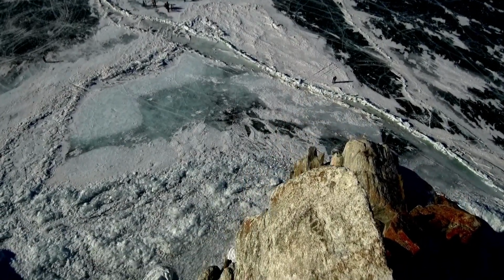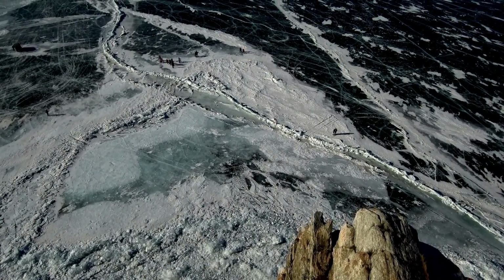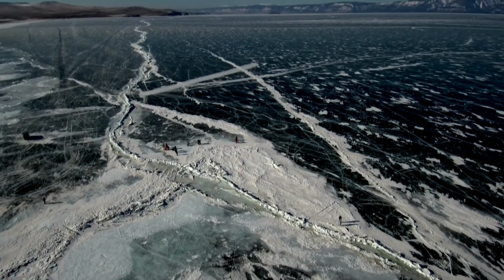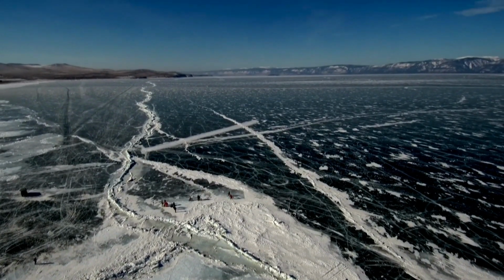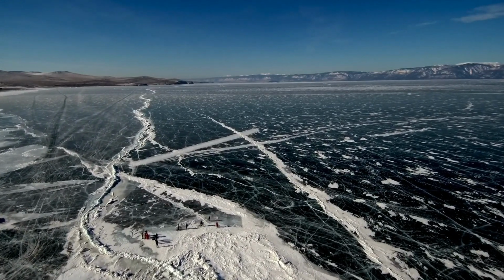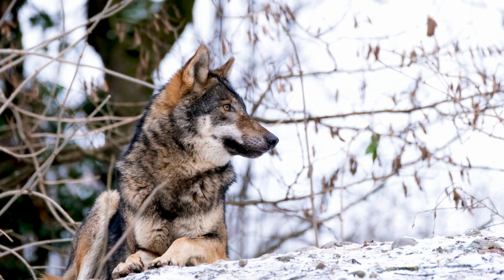Now, in places like Siberia's Pleistocene Park, conservationists are preparing vast wilderness areas that could one day host these resurrected predators. The potential ecological benefits are tantalizing. Their hunting could help restore balance to overgrown boreal forests. Their movements might even help slow the thawing of permafrost.